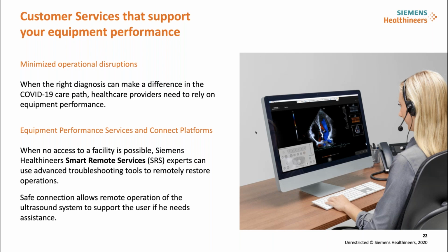So there's not enough equipment for all the patients, especially in some countries. I'm French, so we had this big issue that there were too many patients, not enough room, not enough beds, ventilators, ultrasound, etc.